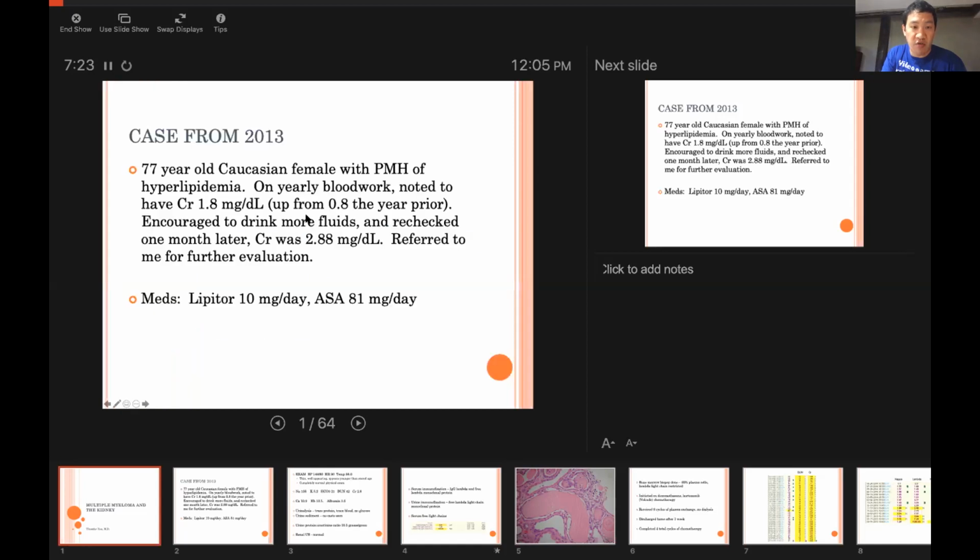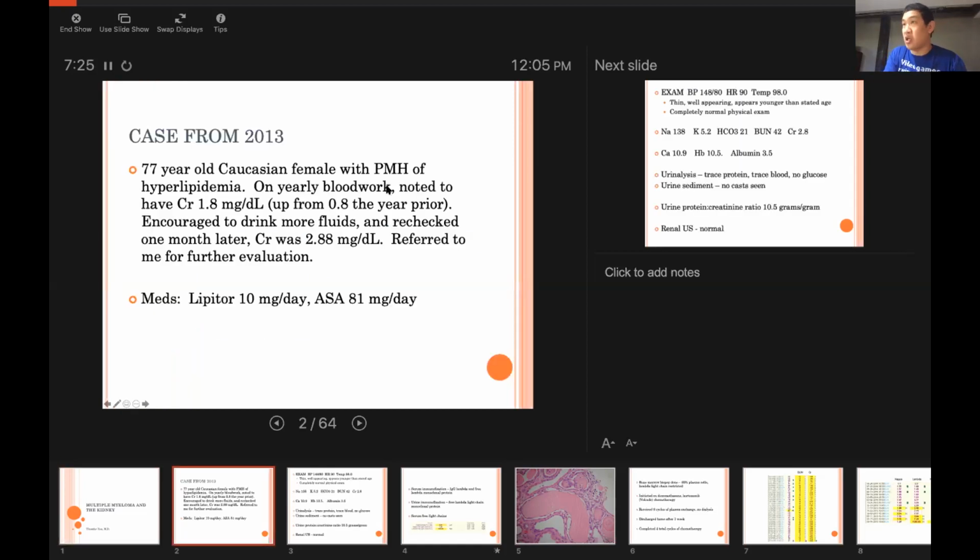So I'll give a brief overview on myeloma kidney. This is a case that I had from 2013. It's a 77-year-old female. She has really only hyperlipidemia and was noted to have this incidental creatinine of 1.8 on yearly blood work. They told her just drink more fluids and recheck it a month later, and her creatinine was all the way up to 2.8 at that point, at which point they referred her to me for further evaluation.